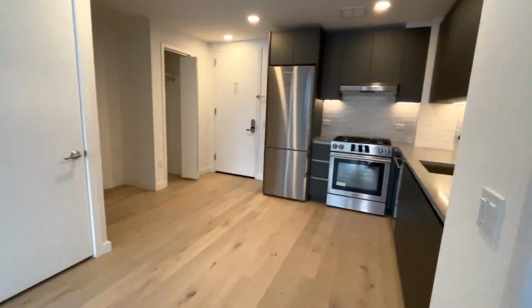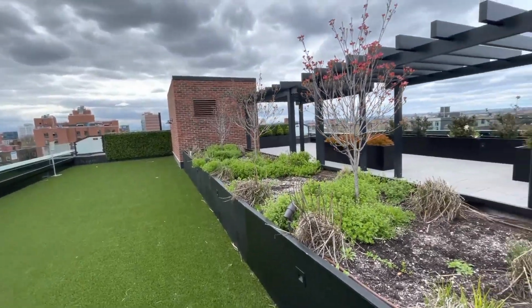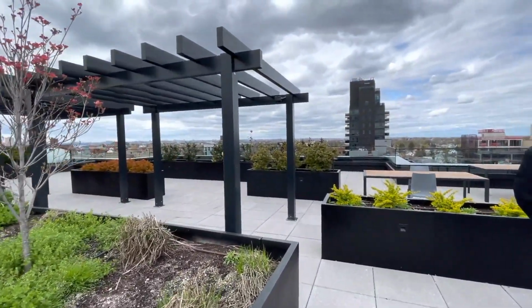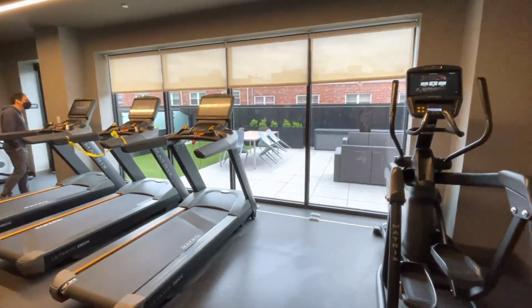Up next, of course, we have our mandatory rooftop tour and amenities tour. And in this building, there's also a little dog run out at the rooftop, so it's all pet friendly.